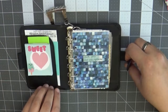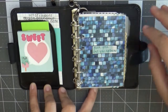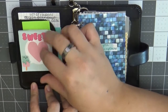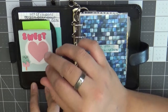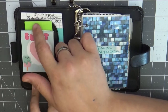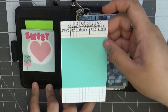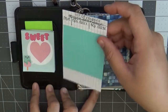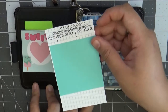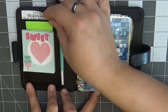So, getting into the actual meat of the planner, I kind of switched up my pockets just a little bit. This is a little sticky note pad from the Target Dollar Spot a couple months ago. I still have the full adhesive Post-its that I've been using for quite a while. I still love those. Right here, this is just a note card that has things that I don't want to forget about or things that I need to remember. So I want to make a list of my coupons. And then on the back, there's just some things that I want to talk to my doctor about the next time I go in for a checkup.